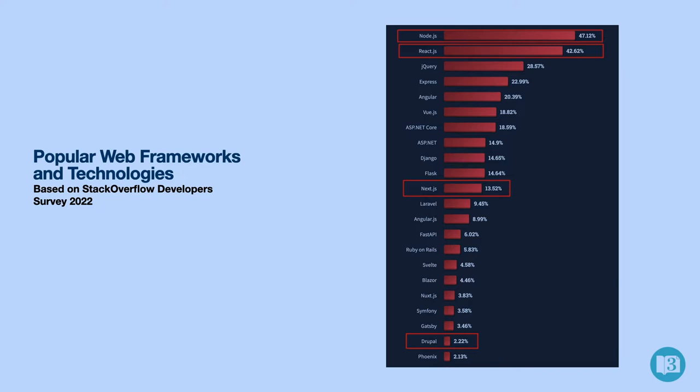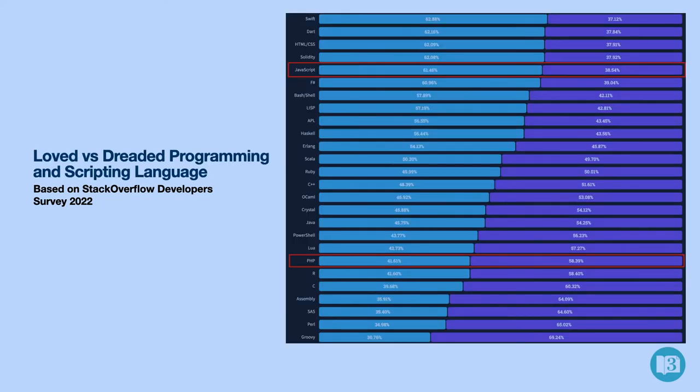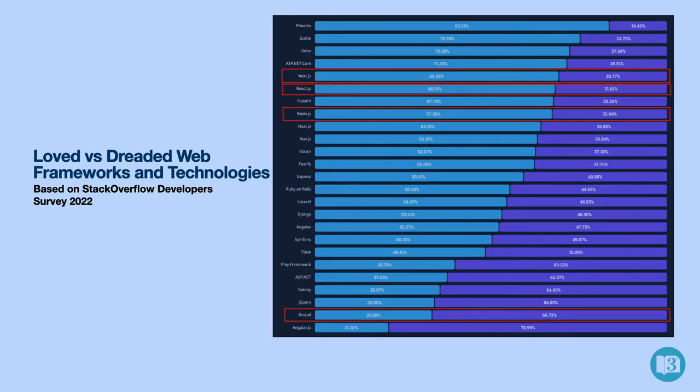This is for popularity, right? Now, loved versus dreaded, for scripting and programming languages. JavaScript has haters as well, so it's fine. But let's see PHP. It's not so bad, I think, because there are still a lot of people loving PHP. But how about the frameworks? We're talking about Next.js. Most of the people love Next.js, React, Node. What about Drupal?